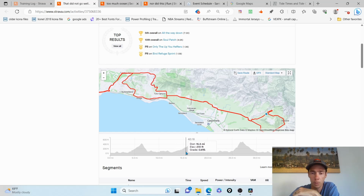The first part of Goob, the climb is really, really shallow. You'll be able to stay in aero for most of that. And then you get to the top and there's a nice steep kicker, but it's really, really short.